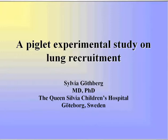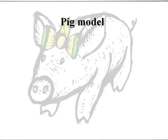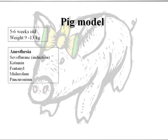I will be presenting preliminary data from this really fresh piglet study with the hypothesis that Göran presented to you. The piglets were 5 to 6 weeks old and weighed 9 to 13 kilos. They were induced with sevoflurane, and the anesthesia was maintained with ketamine, fentanyl, midazolam, and pancuronium.